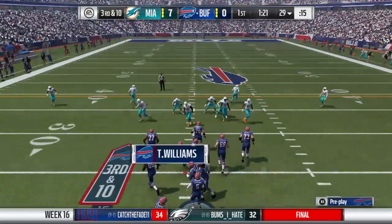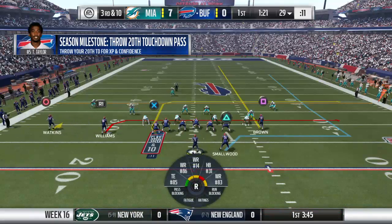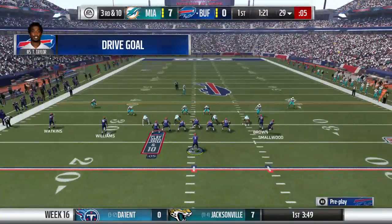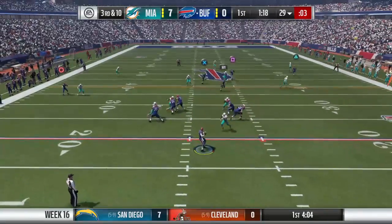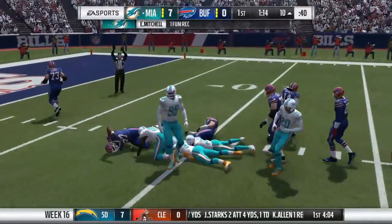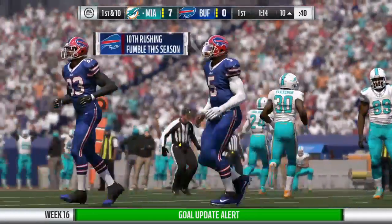Ohio! Dolphins bring on an extra defensive back on 3rd down. They'll need to get the play off quickly. On 3rd down, Taylor. Taylor is hit. He lost the football. And they will have the football deep in enemy territory, all the way at the 10-yard line.